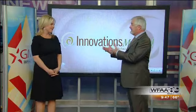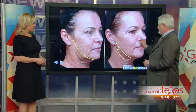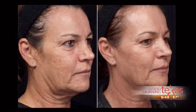So this is Thermage. We've talked about Thermage a lot. Thermage uses radio frequency energy to tighten the skin. And as you can see, it makes a real difference. This is about after 6 months. A real difference in the appearance of the age. And it does it with no downtime and in just about an hour in the office. So Thermage is a really good place to start. Those results are really great.